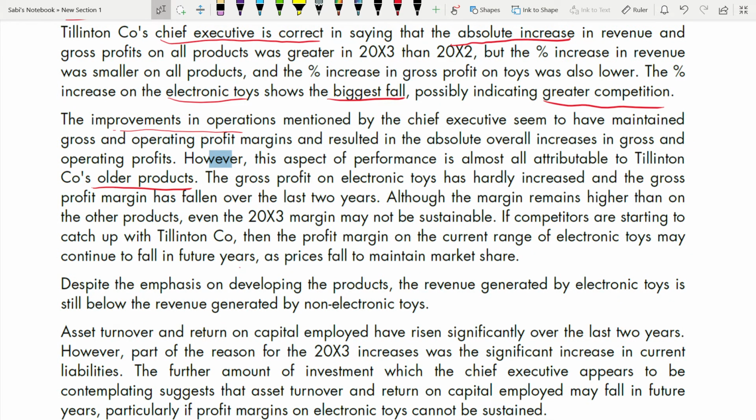So your gross profit, yeah, that's what that means. From older products, you are generating a higher revenue. The gross profit on electronic toys has hardly increased and the gross profit margin has fallen over the last 2 years. We saw that for the electronic toys. Although the margin remains higher than on the other products, even the 2003 margin may not be sustainable. If competitors start to catch up with Tillinton, then the profit margin in the current range of electronic toys may continue to fall.